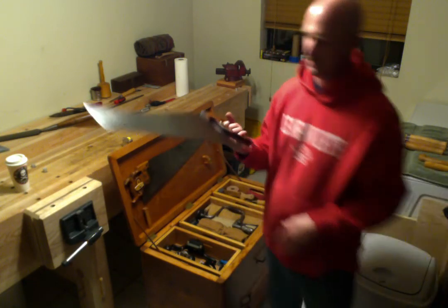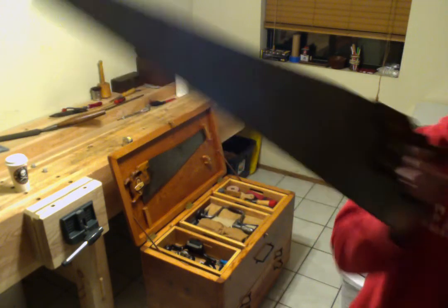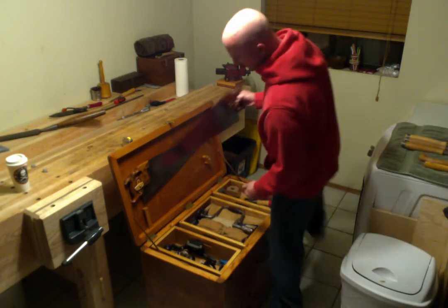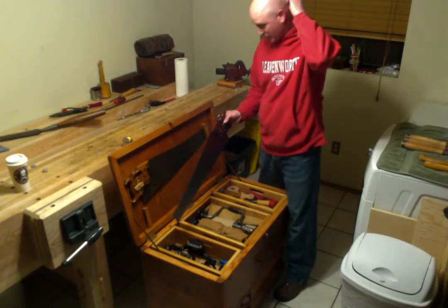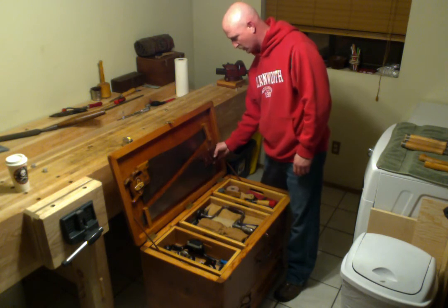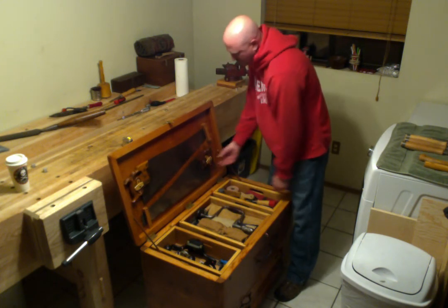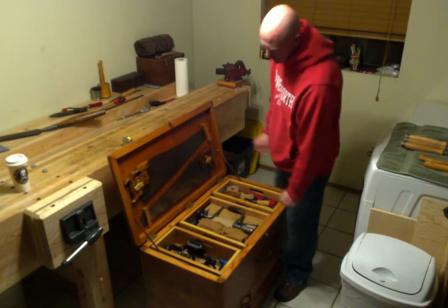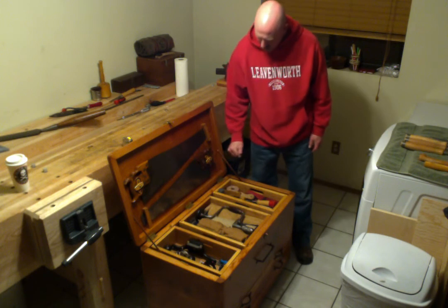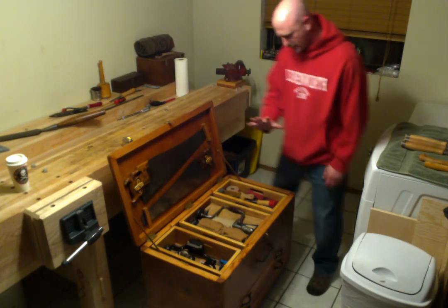But, God, it's a beautiful saw, isn't it? Anyway, full-size handsaw, panel saw, whatever you want to call it. I don't call it a panel saw unless it's a smaller saw. But these little guys, they hold it in perfectly, right? Well, we'll get to that in a second.